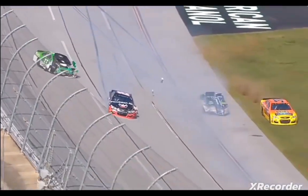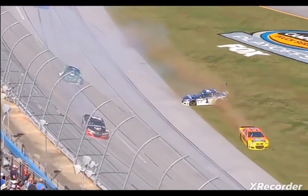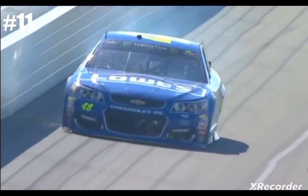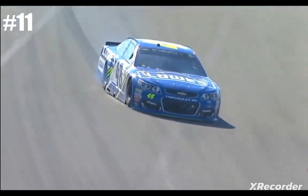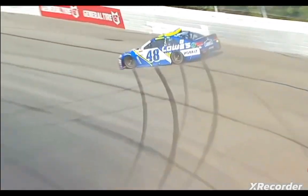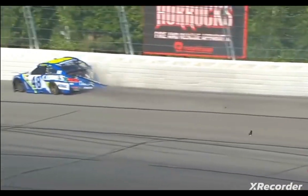Also the 15, we see Mark Thompson got into that as well. Chris Buescher in the 37. See if right there. You see that smoke, yeah. Actually, the right rear. It looked like fire in the right rear. It did look like a failure in the right rear. He turns left trying to get away from that wall. Heavy impact. The right side. That'll take the wind out of you.